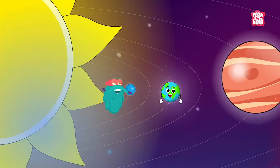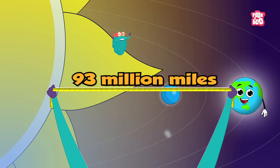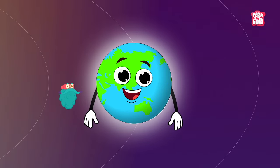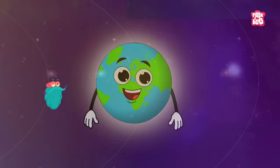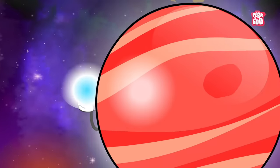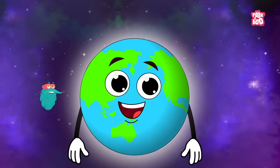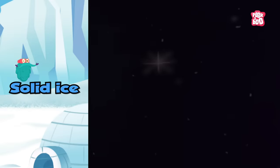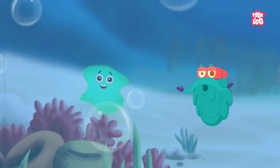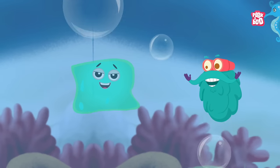At present, the Earth is the third planet from the Sun with a distance of about 93 million miles. Due to the distance between the Earth and the Sun, the temperature on the Earth's surface is neither too cold like on Jupiter and Saturn, nor too hot like in the case of Mercury. Because of this balanced climatic condition, the Earth can hold water in its three states: solid ice, liquid water, and gaseous vapor. And as we know, it is due to this availability of water, harboring life became possible on Earth.